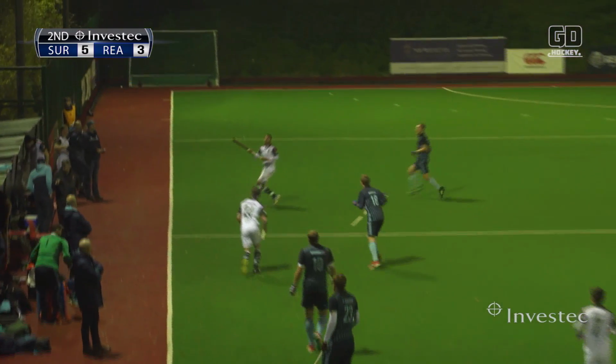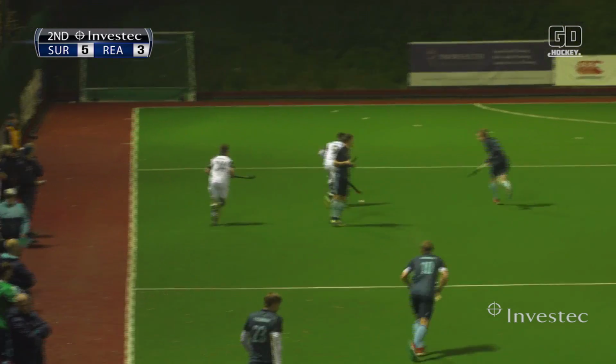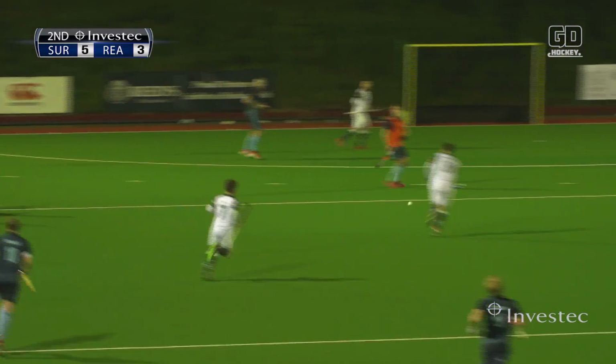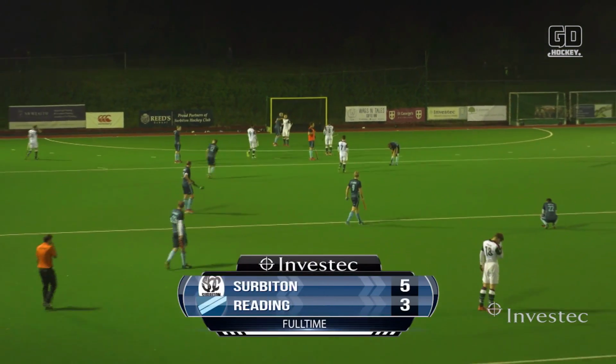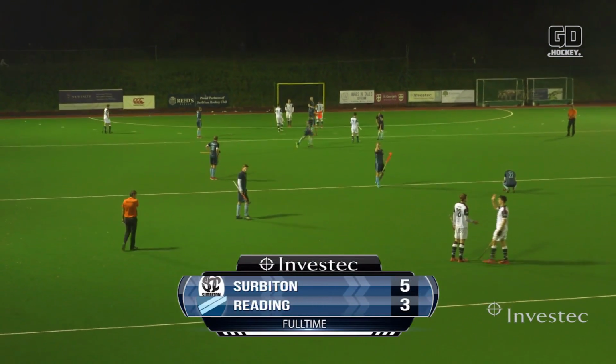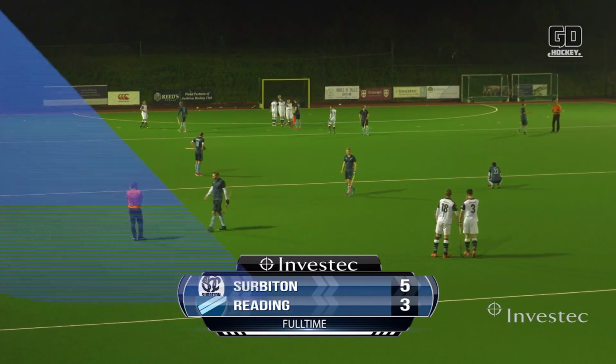Reed with the ball over the top. Drayton Chana, who wins the free hit, and they're looking for a sixth here as the ball is played into the middle. It's all over, and Surbiton, well, they were made to work hard for it in the end, but they come out victorious by 5 goals to 3.